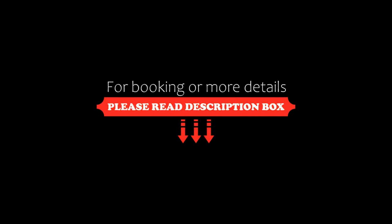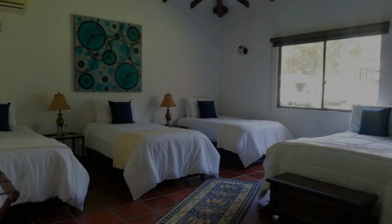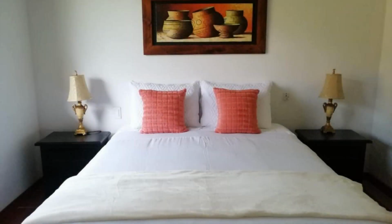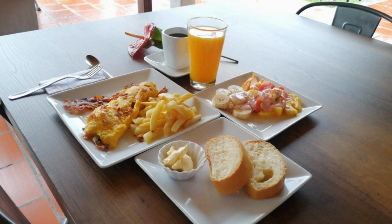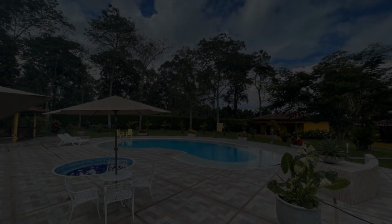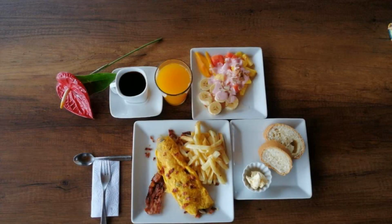The check-in time of this hotel is 3 p.m. and the check-out time is 1 p.m. Pets are allowed in this hotel. The hotel accepts major credit cards and reserves the right to temporarily hold an amount prior to arrival. Guests are required to show a photo ID and credit card at check-in.